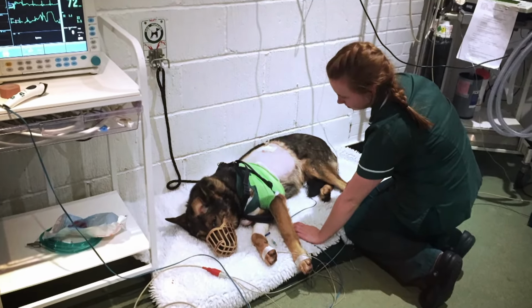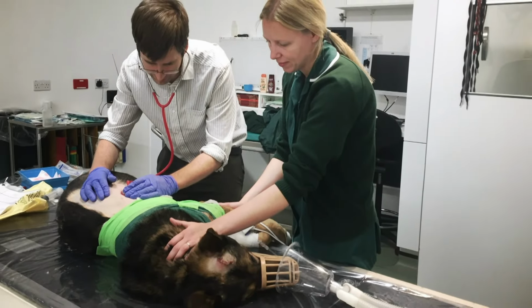On the 5th of October 2016, Finn and I were chasing a robbery suspect when he turned and attacked us. Finn sustained life-threatening injuries to his chest and head, and I was stabbed in the hand. Finn protected me that night and saved my life.